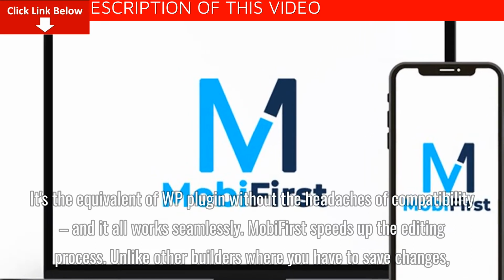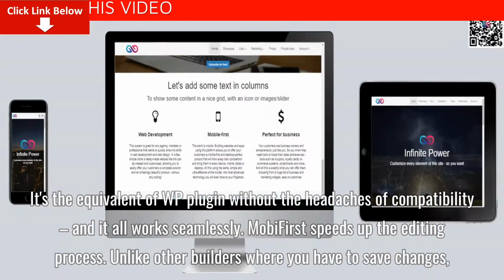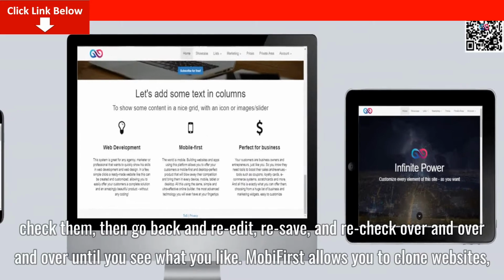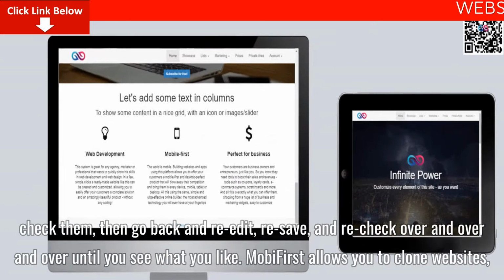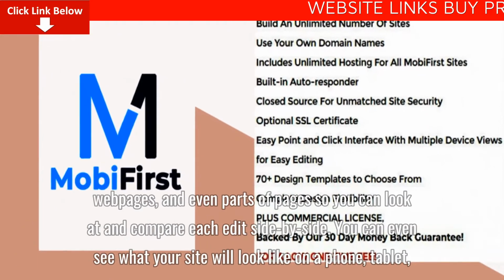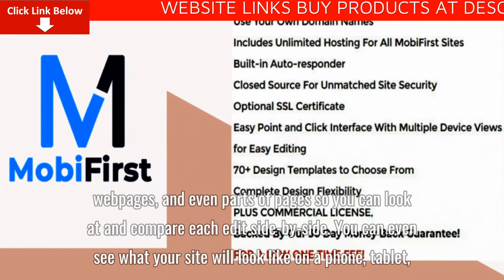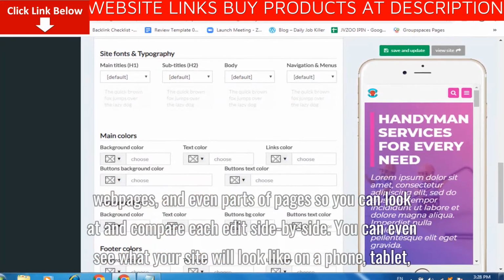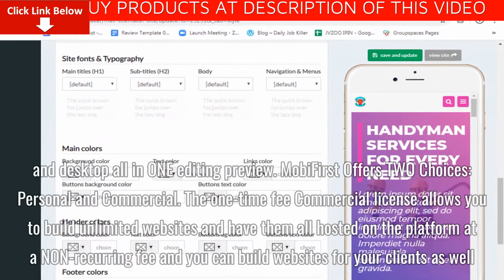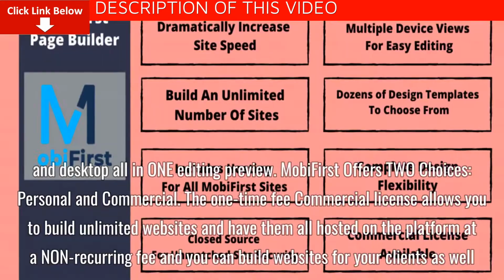MobiFirst speeds up the editing process. Unlike other builders where you have to save changes, check them, then go back and re-edit, resave, and recheck over and over until you see what you like, MobiFirst allows you to clone websites, web pages, and even parts of pages so you can look at and compare each edit side by side. You can even see what your site will look like on a phone, tablet, and desktop all in one editing preview.